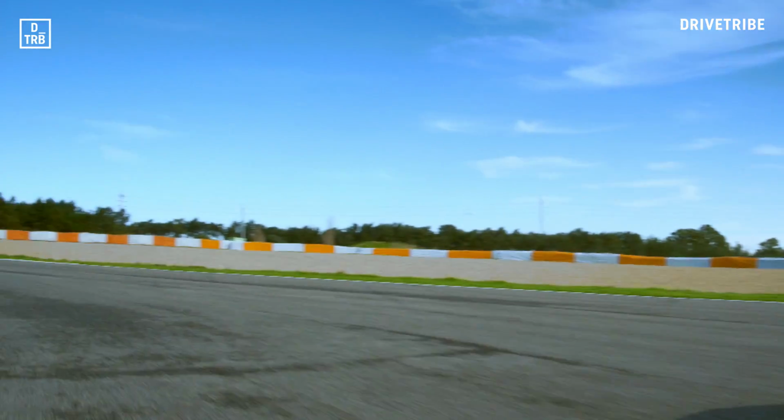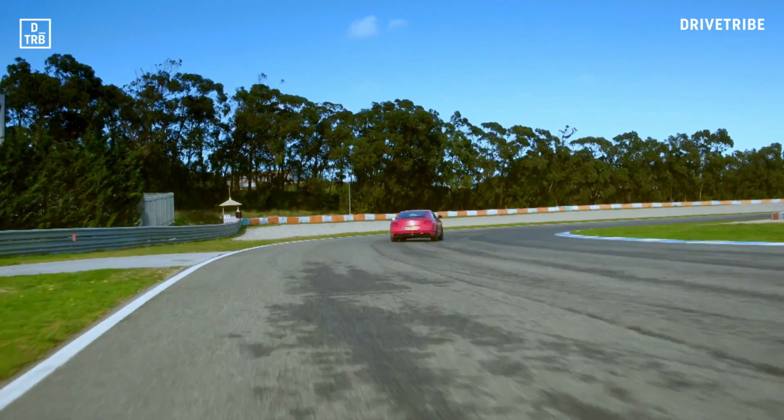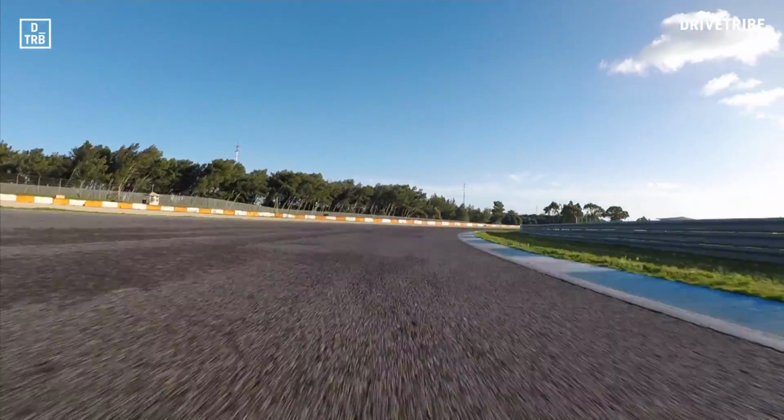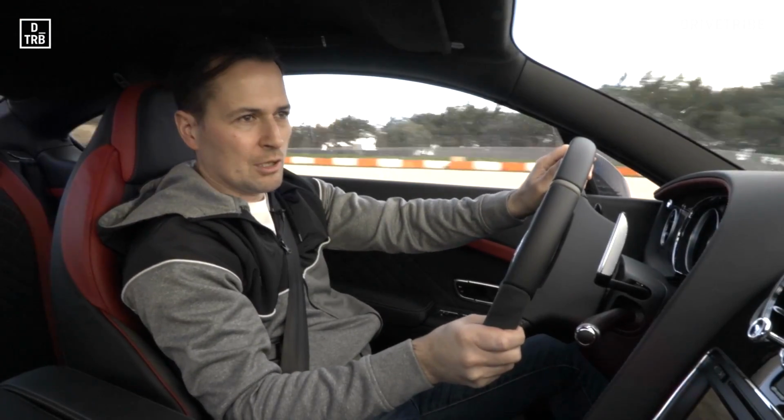It's amazing the respect you have for the engineers that have been able to get this car to drive as quickly as this. You've done a great job. But this is not its natural home.